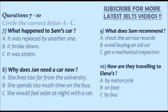Hi, Sam. Hey, Jan. What's happening? I'm glad I ran into you. I've decided I have to get a car. You're going to buy a car? Do you really need one? I'd probably still be driving, except that my car broke down last year. Instead of getting another one, I just moved closer to the university and went back to riding a bike. Better for the environment, better for my health, and I save a lot of money. Did it really cost that much? Well, when you think of registration, insurance, rising petrol costs, parking plus maintenance and repairs, it adds up.